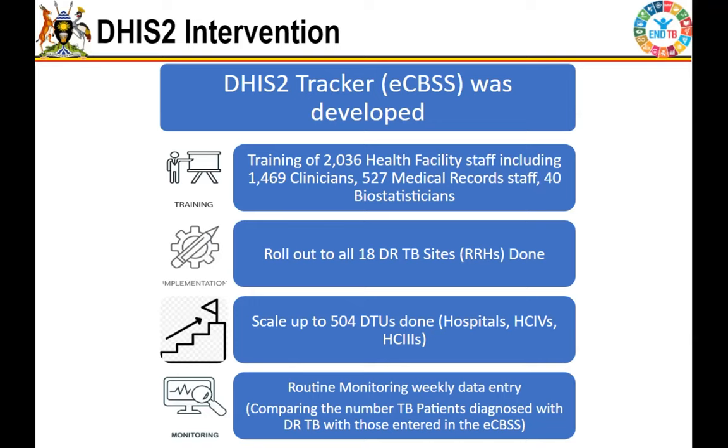Just to be clear, the biostatisticians also help in the rollout of the case-based surveillance system to the health facilities. So the rollout started with the DR sites. We already had a management information system with them. So having the case-based surveillance system, we rolled out to the DR sites first. And then now we have scaled out to the other health center fours, hospitals, and health center threes.